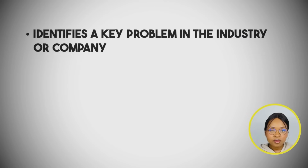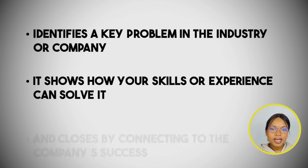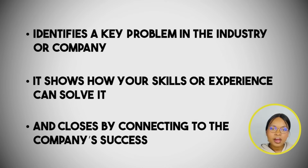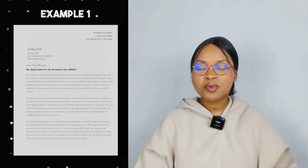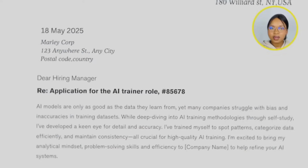It must identify a key problem in the industry or the company. Secondly, show how your skills or expertise help solve the problem, or how it can help solve the problem. Thirdly, connect everything to the company's success. Suppose you're applying for an AI trainer role with no experience and you have chosen the problem solver hook that's industry focused. Here's how you can start.